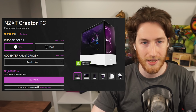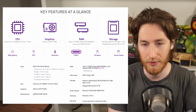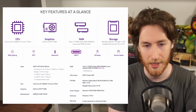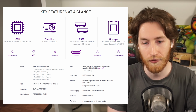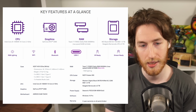And I know what you guys are going to say. Oh, Duncan, you're only talking about Origin. So let's talk about the NZXT Creator. This is a $3,500 system. The RAM is only 3,000 megahertz. The processor is Intel in 2021, a 10900K, a 10-core processor. You do have the 3090 in here. You do have a good power supply in the Seagate 850, and you do get a 4 terabyte spinning drive in there. But you get a worse case.